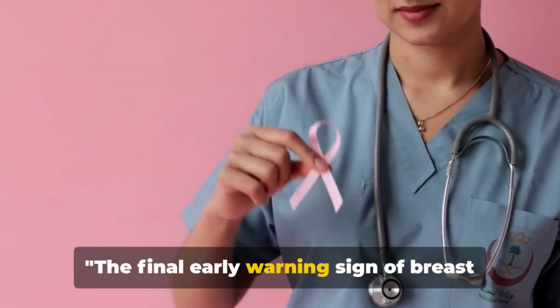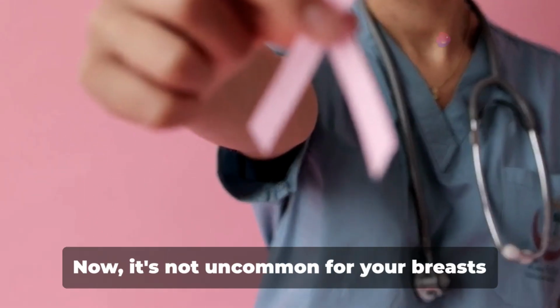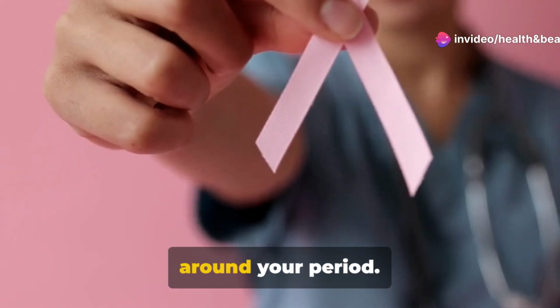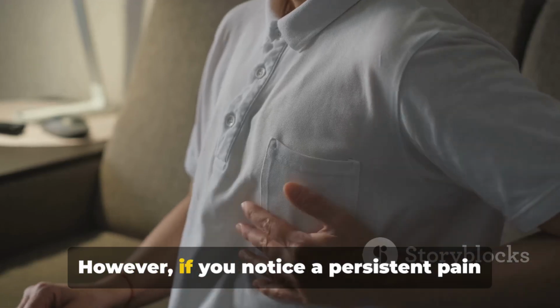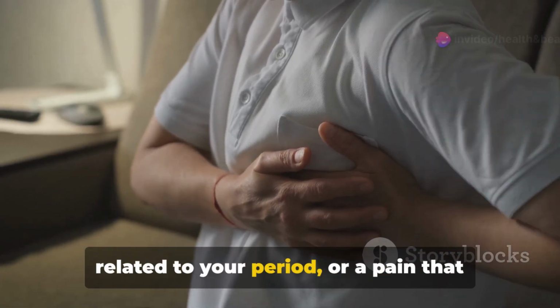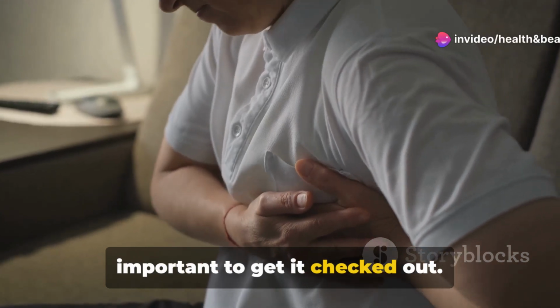The final early warning sign of breast cancer we're discussing today is persistent pain in your breast. Now, it's not uncommon for your breast to feel a bit tender or to ache a bit around your period. This is usually nothing to worry about and is a normal part of the menstrual cycle. However, if you notice a persistent pain in your breast that doesn't seem to be related to your period, or a pain that doesn't go away after your period, it's important to get it checked out.